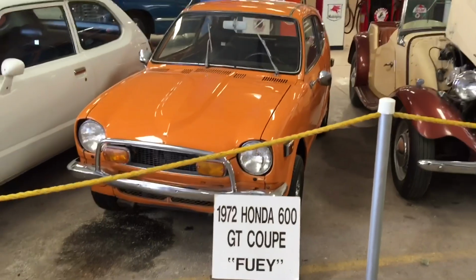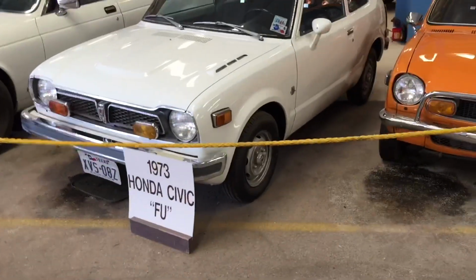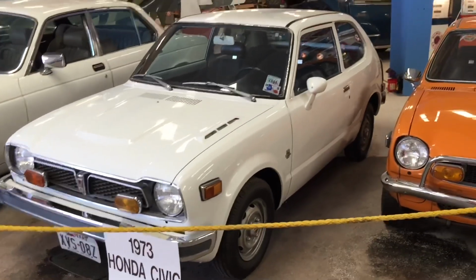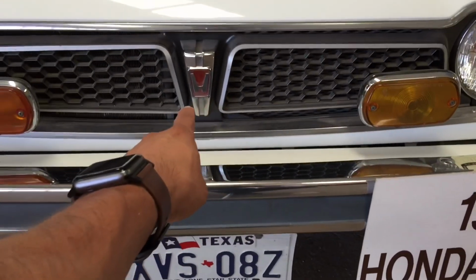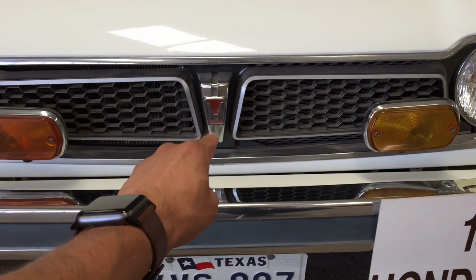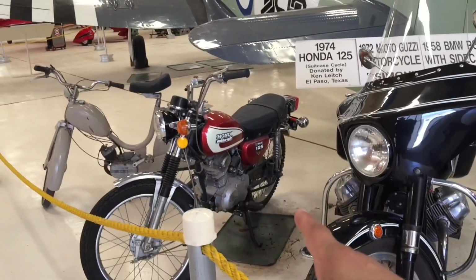Whoa, check out this one. I didn't realize it's a 1972 Honda 600 GT Coupe. And a 1973 Honda Civic. Well, the Civic has come a long way for all you Honda Civic lovers out there. Wow, check out the old Honda Insignia right there. I think it's a little bit different now than that one, but I'm assuming that's the original one right there. Wow, it's pretty cool. This one's still kind of nice. The Honda Suitcase Cycle.